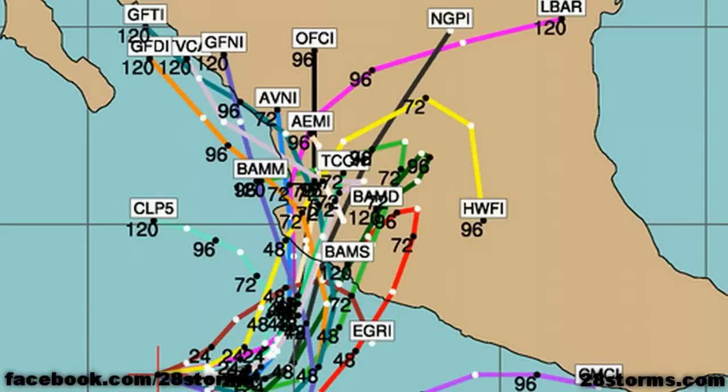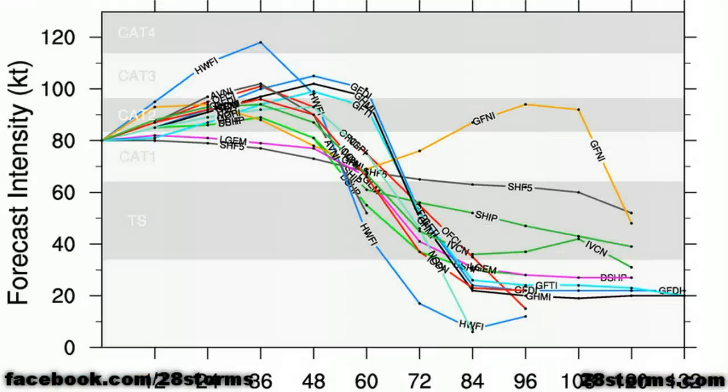The latest model consensus is definitely beginning to center itself in and around Manzanillo, Mexico, so all interests within this entire area need to be preparing now before the weather begins to go downhill. Furthermore, this is a quick look at the available intensity model guidance, and we have quite a number of model members that are taking this to Category 3 hurricane status right before landfall.